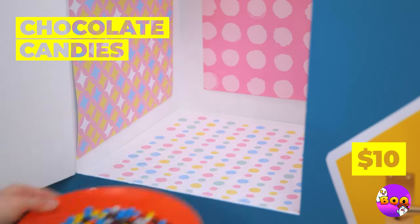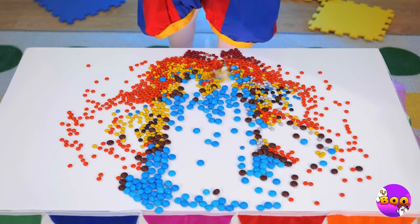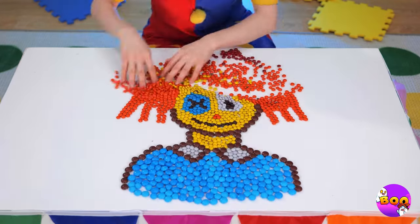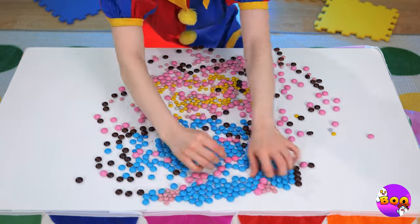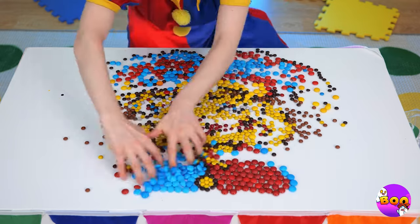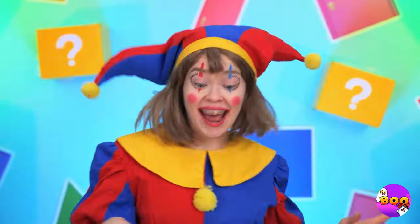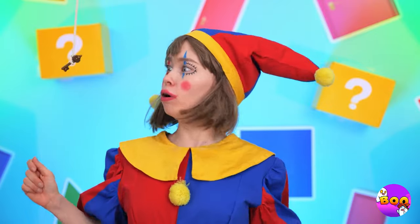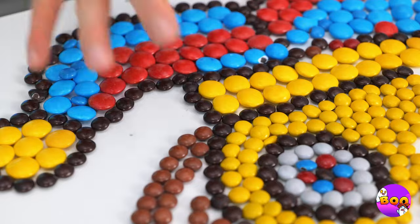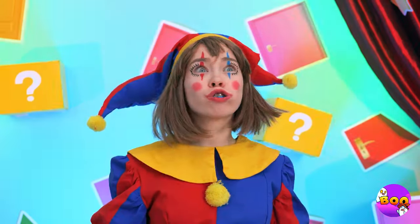Chocolate candies. She doesn't seem too impressed. But just watch what they can do. See? Told you the circus was in town. And it's never been more colorful. Hey, look, another key. Thanks, ceiling. Guess we can spare some candies. But now, it's time to see what's next.